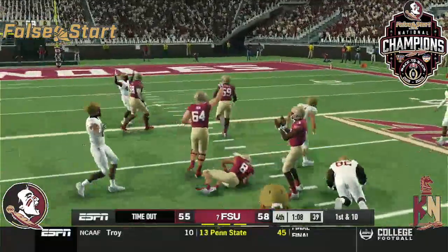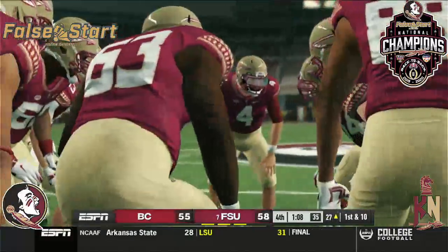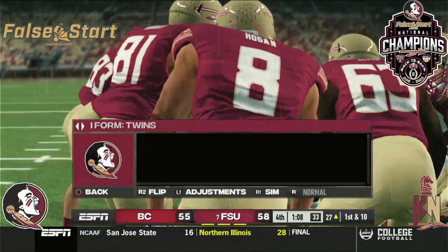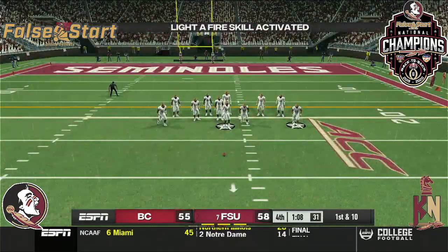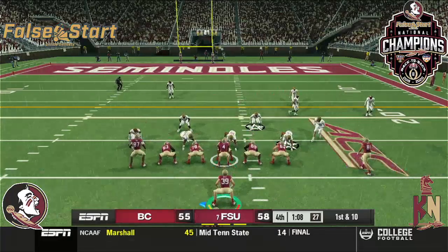Tackle after a decent run up the gut. I think the defense is starting to be concerned about the outcome of this game. That was a huge first down by the offense, and at this point, you wonder if the defense can make a play to get their own offense back out on the field. First and 10. Ball on the 27-yard line.